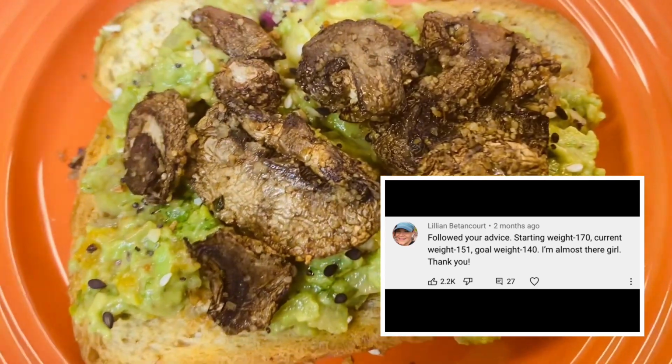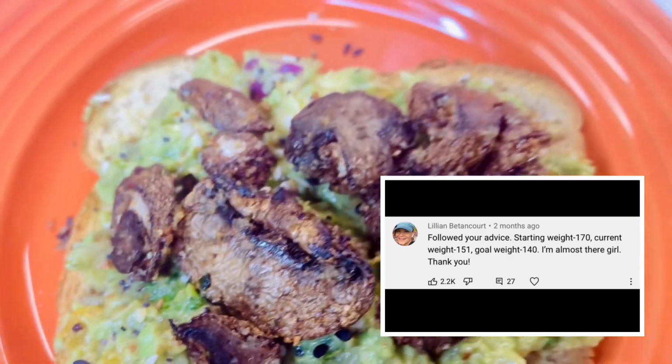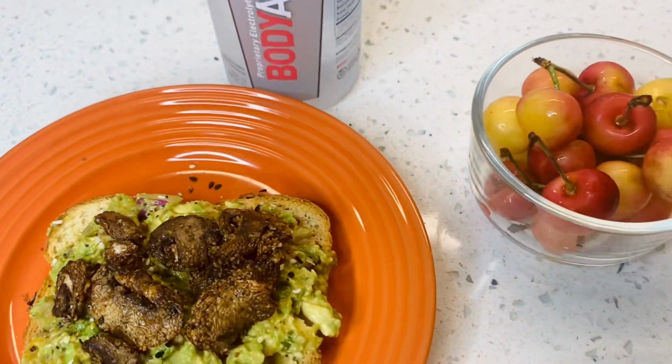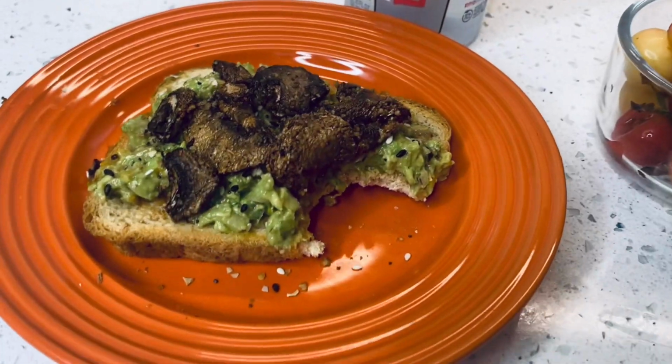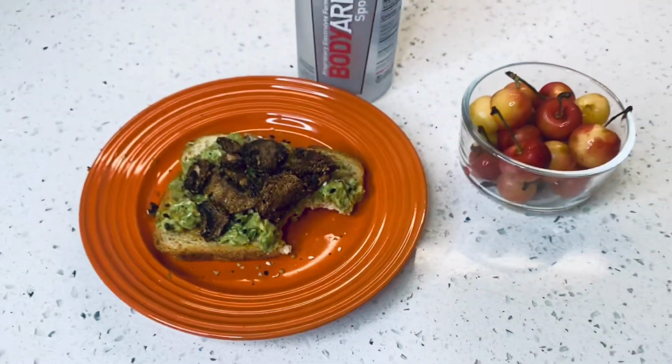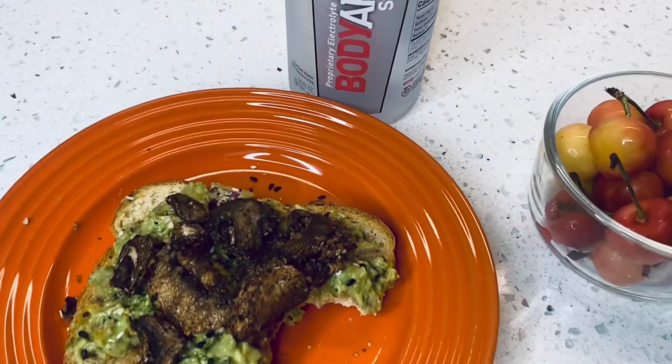And on the side, I'm having some of these sweet cherries. I love them. Make a really good snack and some water. Very simple. Don't have to cook. Just easy. Just an avocado toast, y'all, and that's lunch.